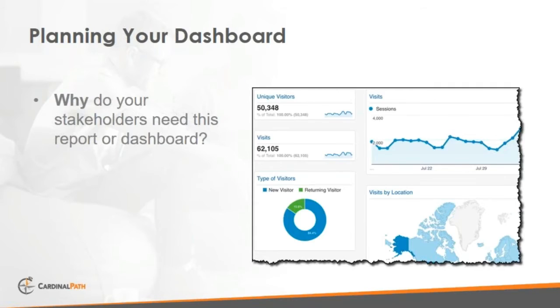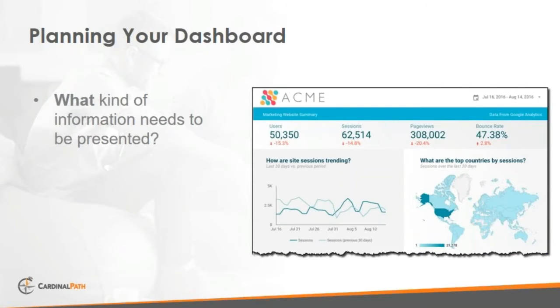Next is what kind of information needs to be presented? Which KPIs are going to go there? And when we say KPIs, usually KPIs are not standing on their own. They are usually presented with supporting metrics. So it's not only a number, it's also providing the context, just like we see in this example where, yes, we do have numbers, but we also have an indication of up or down. We have trending. We have different visuals that come and support those KPIs.